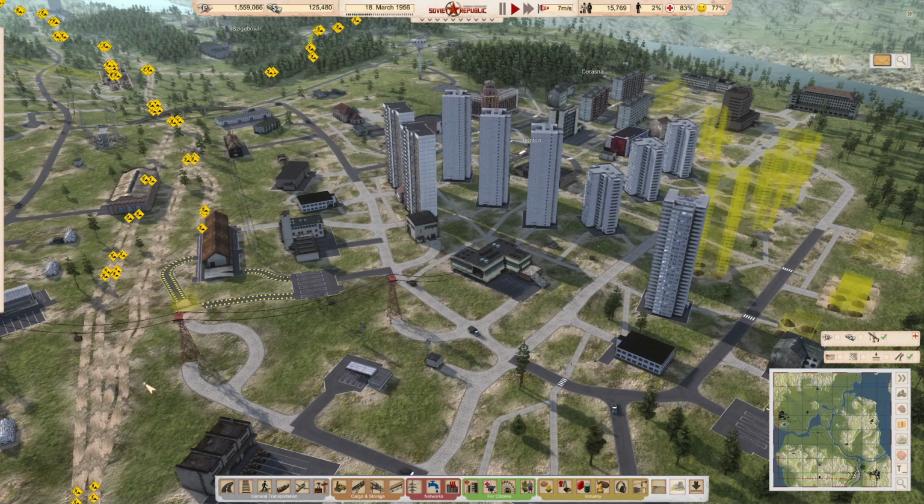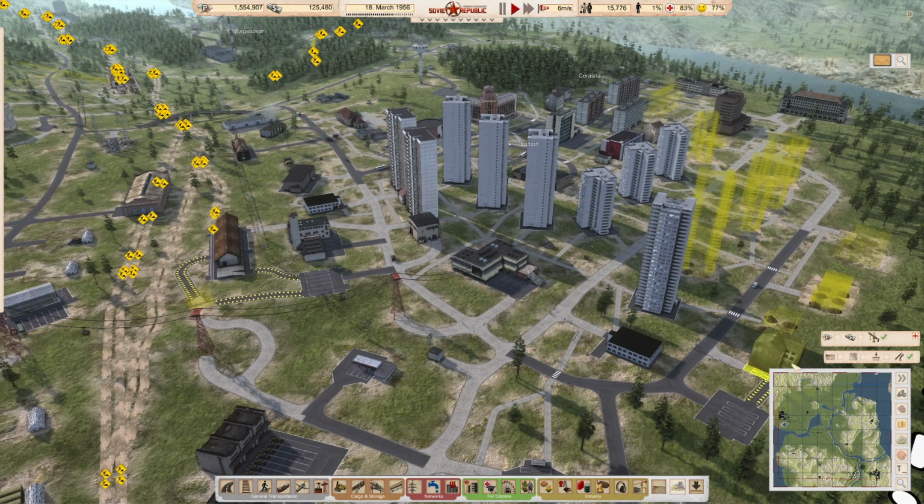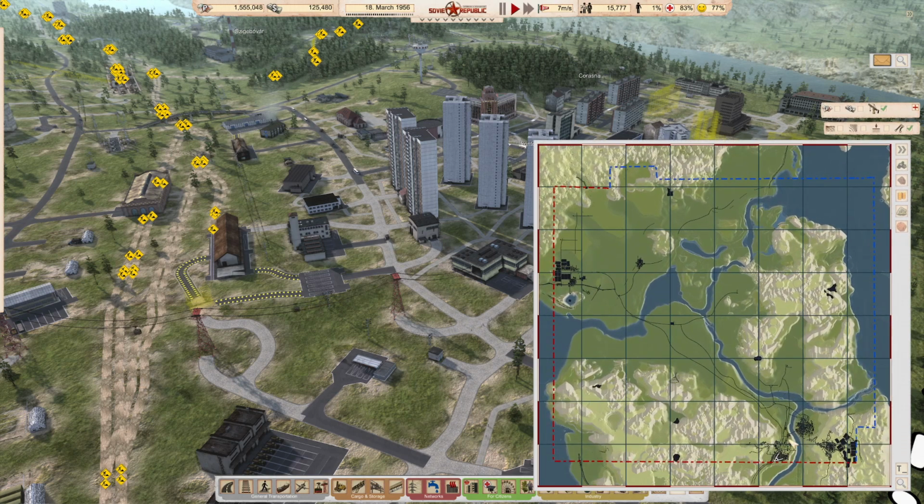Welcome to the Three River Valley series for Workers and Resources Soviet Republic, and we're picking up on the 18th of March 1956. And for the first time in several years, we managed to get through the winter without any major problems. In fact, the population actually started to grow through the winter, which is a good sign that I've finally managed to get our southern town complex settled down, which means I can start to put more focus on the north.